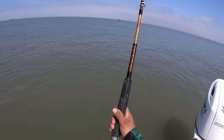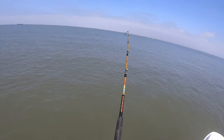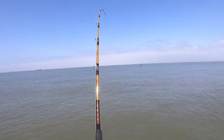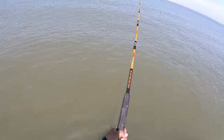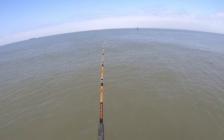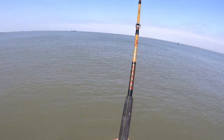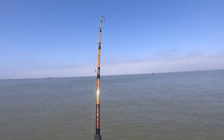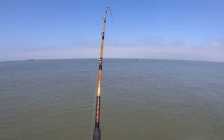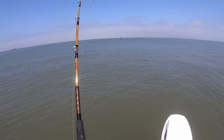Oh yeah, look at that. Oh yeah. It's a nice bull. I don't want to put too much on it because this is a powerful rod, and those hooks, I don't want to straighten those hooks. So I'm gonna let him wear himself out. We'll sit here and fight him for a minute. I actually threw my popping cork too close over there and ended up getting it stuck in the rocks. So we'll be leaving here in a minute too.